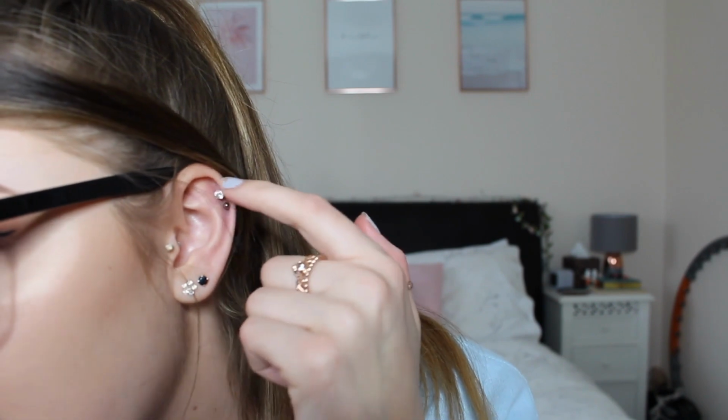Firstly, I'd just like to say, yesterday I got a new piercing. There we go guys, so I got this one pierced here. It's just underneath my cartilage one.